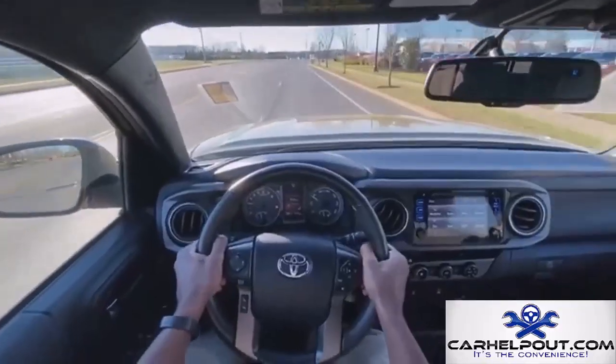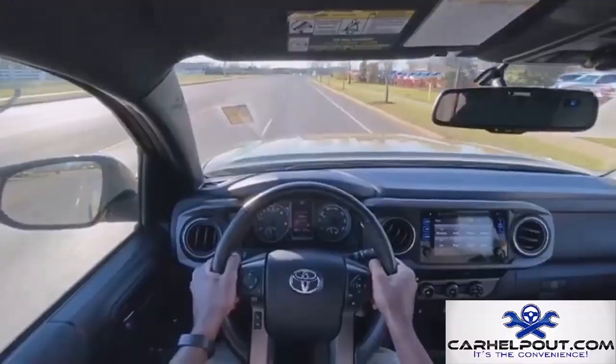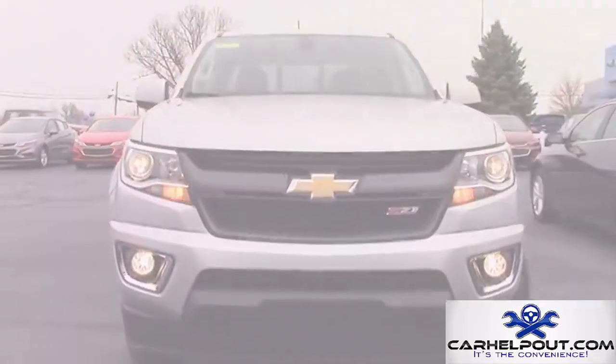The 2017 Toyota Tacoma pickup truck is built to last, with a reputation for being nearly indestructible. It's packed with features that make it a great choice for both everyday driving and weekend adventures.